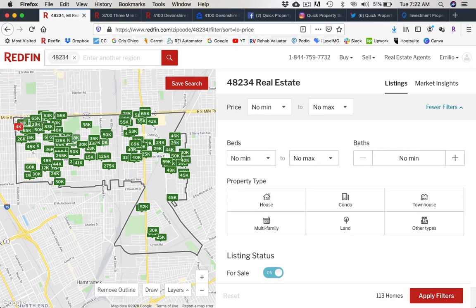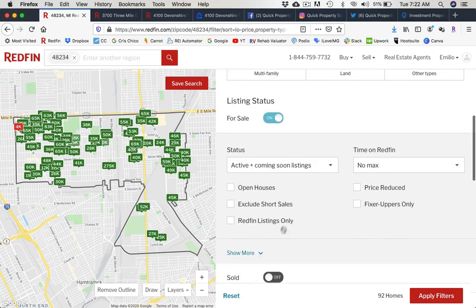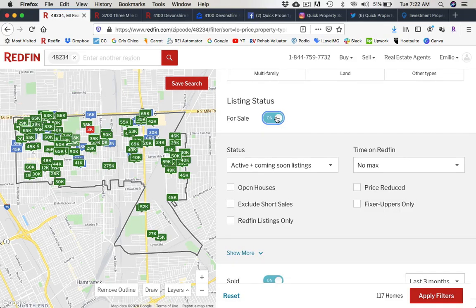And I personally like this area more. I'm not very familiar with this area. So I like 3 bedrooms. That knocks out some. Houses only. That knocks out some. Solds, get rid of for sale. Now look at that. Look at the difference between how many are listed and how many have sold. So you can tell that there's a lot of inventory right now in that area.